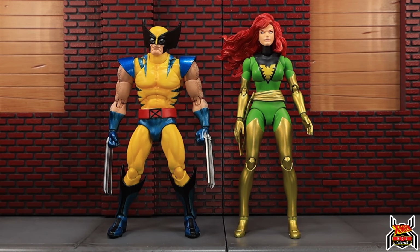Okay, so here we have Wolverine and the Phoenix, Jean Grey. I didn't bring out my other comic X-Men. I got Storm, Cyclops, the X-Factor Cyclops. I would love to get the Jim Lee Cyclops. Hopefully they reissue that one as well. And then I have the AOA Magneto. Hopefully they reissue the regular Magneto. I haven't opened those yet, so I'll do comparisons as I do the reviews on those.